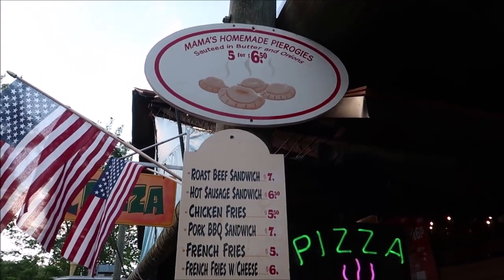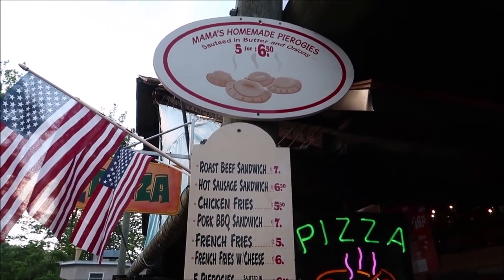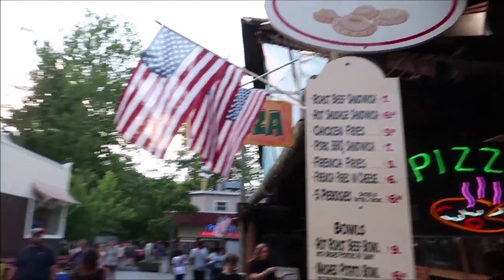Earlier we were over here and I was eyeing up that roast beef sandwich. I think I might get a roast beef sandwich, and maybe Bonbon, you want a hot sausage sandwich? Sure. Yeah, you want hot sausage?